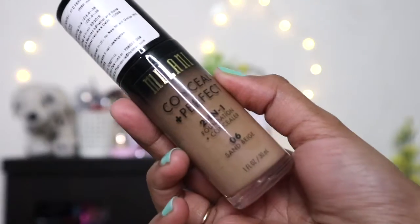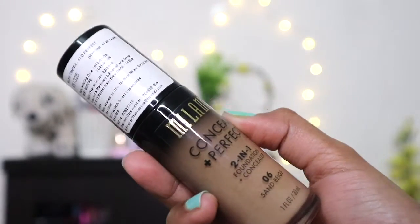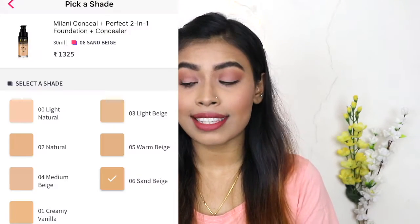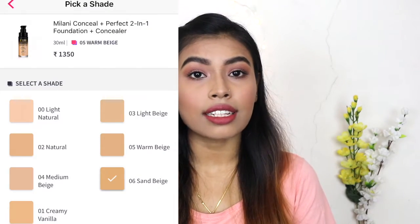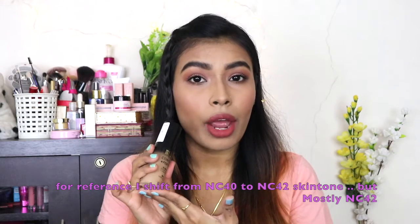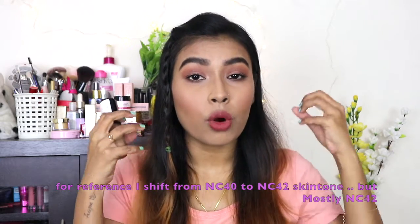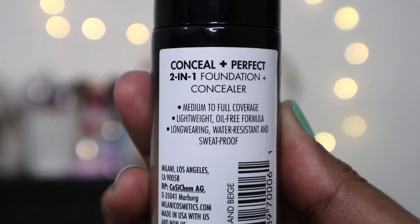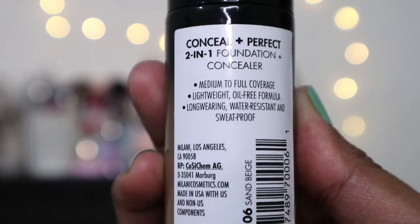And packaging wise, this foundation comes in a glass bottle and has a pump to it, which I really enjoy. And I picked up the shade 06 Sand Beige, which is the last and the darkest shade of this foundation. So if you are someone who is a little bit darker than me, you can get away wearing this shade with a little bit more bronzing. So yeah, on the back of this foundation it says medium to full coverage, lightweight, oil-free formula, long wearing, water resistant and sweat proof.